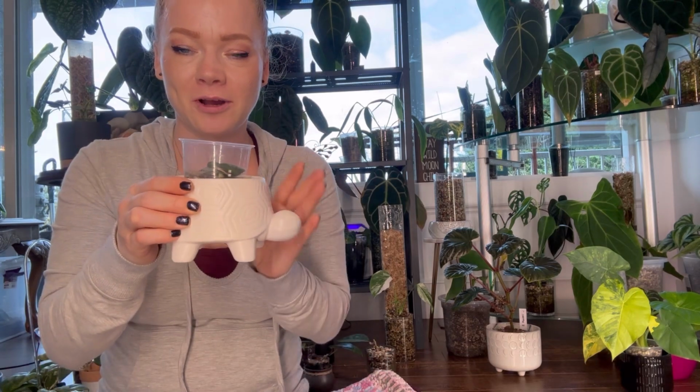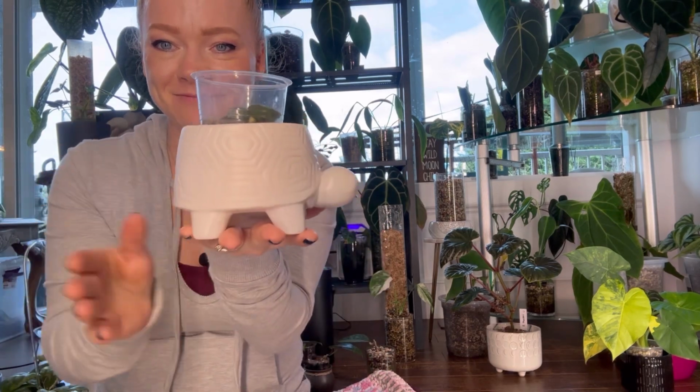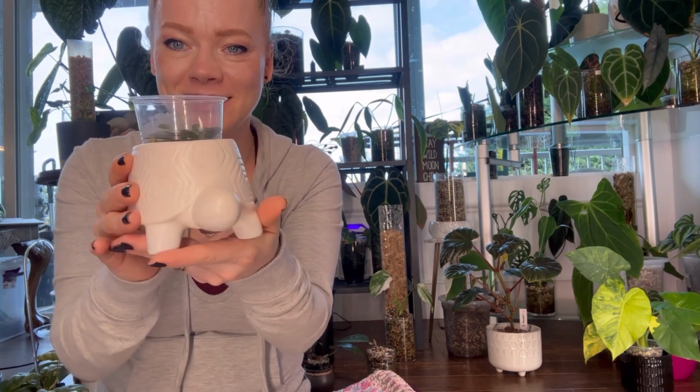And look at the cute turtle pot. How adorable is that? Oh my goodness. I love it so much.